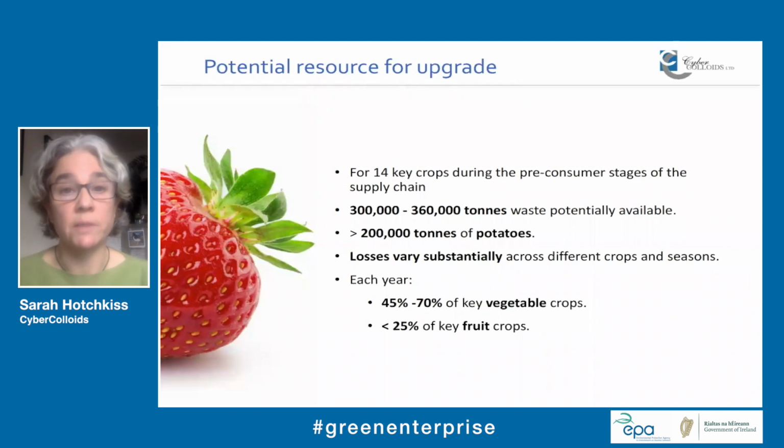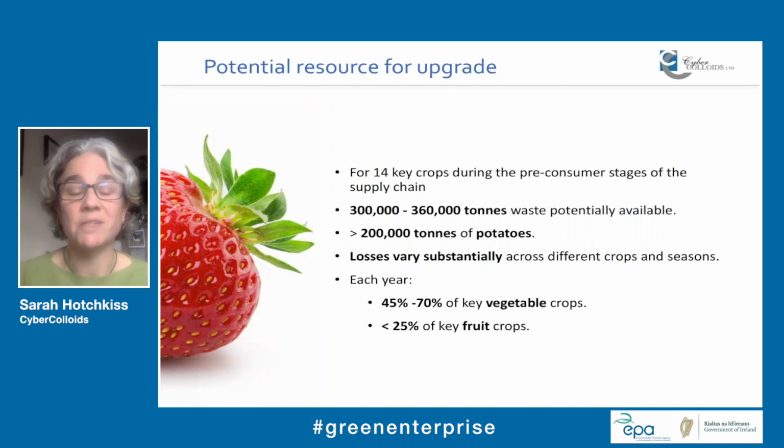But what did we find? Well, from these 14 key crops, a staggering amount of waste, between 300 and 360,000 tonnes of biomass, was potentially available during the pre-consumer stages of the supply chain. And of this, over 200,000 tonnes of biomass was potatoes alone. Now, we found that the losses varied substantially across different crops and seasons, but in any one year, up to 70% of key vegetable crops and up to 25% of key fruit crops could be potentially wasted.